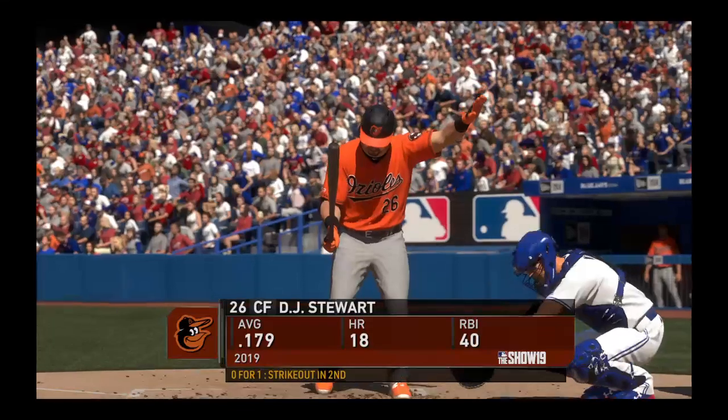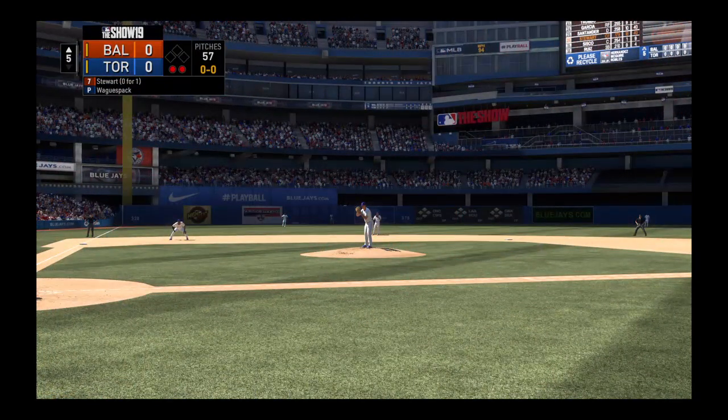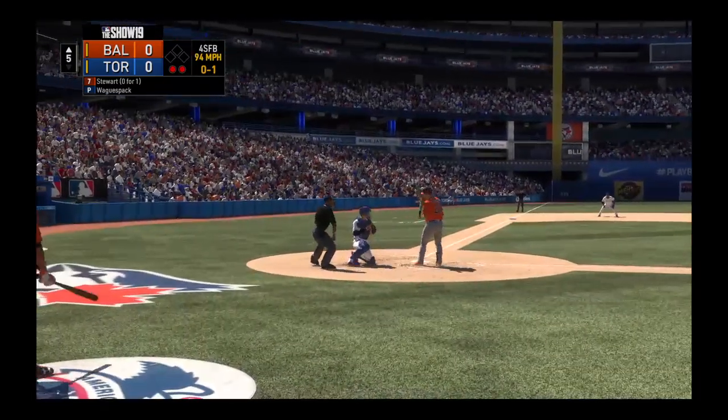Well, stepping in and ready for another shot. DJ Stewart. This guy's still looking at a 0 in the hit column. And here's the first pitch to him. A high fastball is in there.